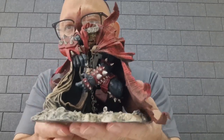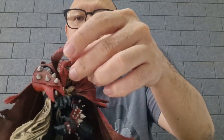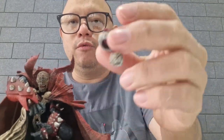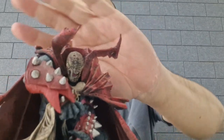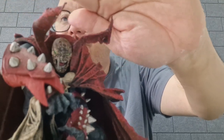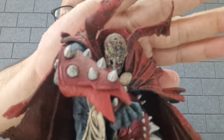Again, this is the figure. There are some special features in it. First, the Santa hat can be removed, which features Spawn in his hamburger head. During our time, we called it the hamburger head. As you see, it was his burnt face, not the normal Spawn face, which is covered. This shows his burnt face, and we used to call it the hamburger head because it looks like a patty.